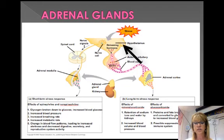What happens is that stress activates the hypothalamus, and it signals nerves in the spinal cord. Cells of the spinal cord extend to the adrenal medulla and stimulate it to release epinephrine and norepinephrine into the blood. This causes liver cells to release glucose, blood pressure to go up, breathing rate to go up, and metabolism to go up. It dilates blood vessels in the brain and muscles, and it constricts blood vessels in the digestive tract.